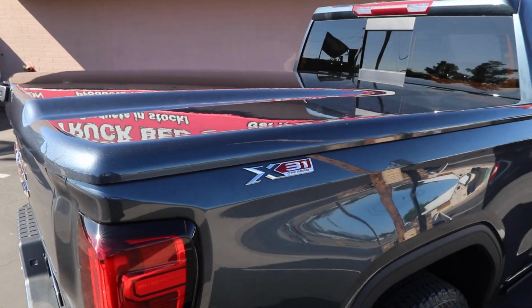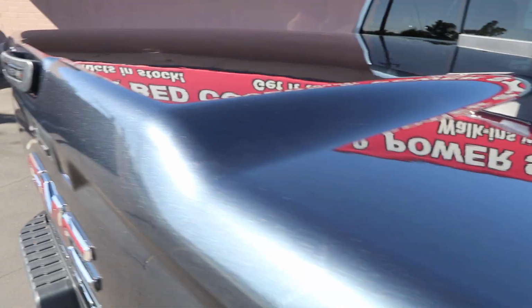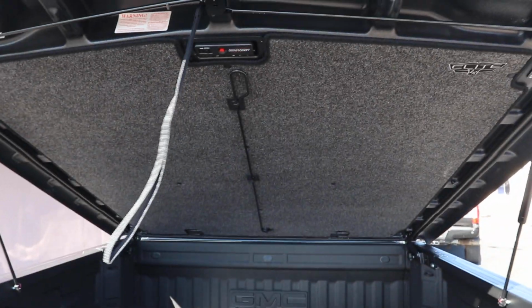This is the UnderCover Elite LX. Wraps around the bed. We have the lockable feature. Push it up. You can check out the nice carpet headliner. It has a cargo retriever tool. It has a removable LED light.